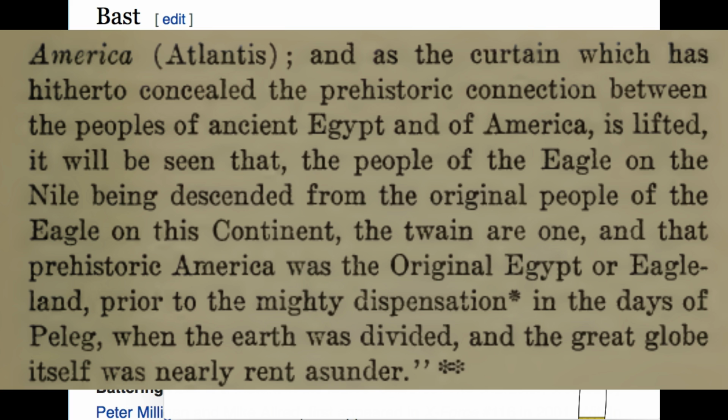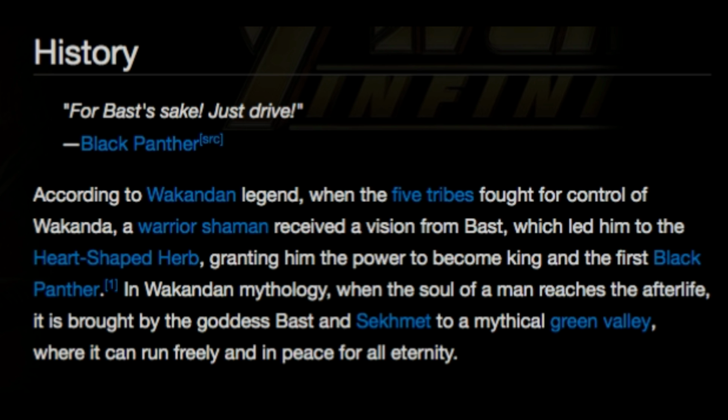Alright, so I just wanted to talk a little bit about the Marvel story, how it correlates a little bit, well not a little bit, actually a lot, with what we're reading in the traditions of the Native Americans in America. Again, according to Wakandan legend, when the 5 tribes fought for control of Wakanda, a warrior shaman received a vision from Bast, which led him to the heart-shaped herb, granting him the power to become king and the first Black Panther. In Wakandan mythology, when the soul of a man reaches the afterlife, it is brought by the goddess Bast and Sekhmet to a mythical green valley, where it can run freely in peace for all eternity.